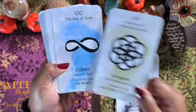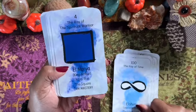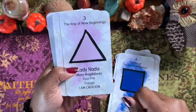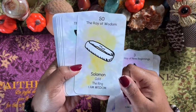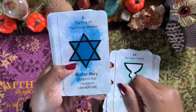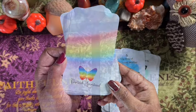So yeah, it's very woo. It's a little more woo than I usually go with a daily pull, but it's cool. And I like that there's so much that you can pull from on every card. So if you're interested in something like this, I'll definitely put the link down below where you can pick up a copy for yourself. These are the backs.